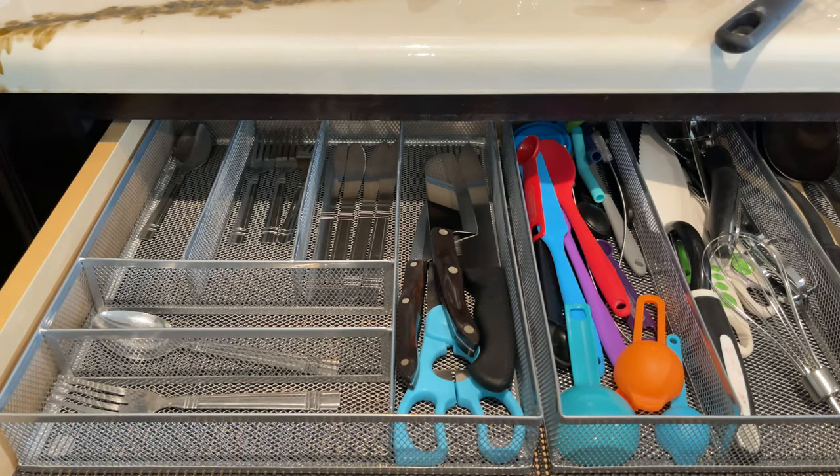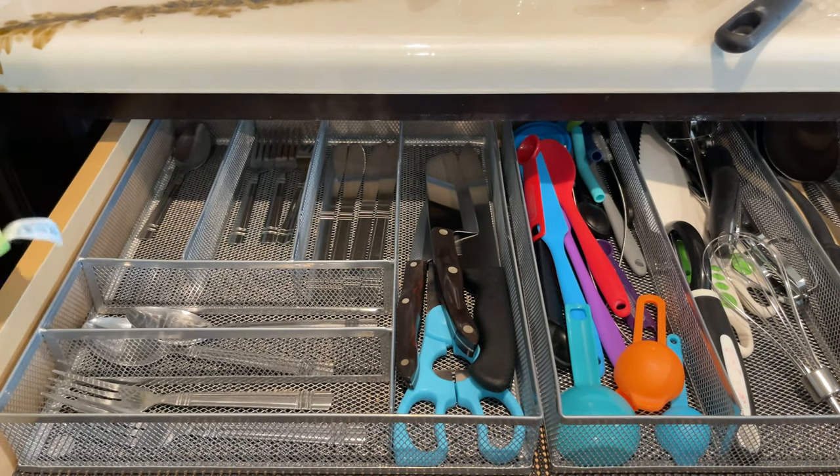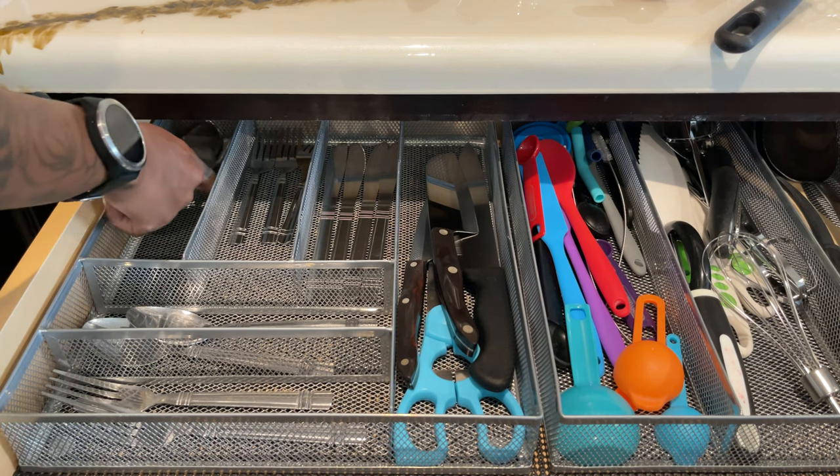I'm going to stop here for the day because, like I said, I was getting annoyed and I started breaking nails. I can be a little rough sometimes, but yeah, I had to stop.